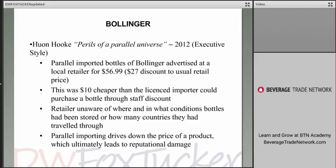In 2012, Huon Hook wrote an article on executivestyle.com titled Perils of a Parallel Universe. This is one of the thousands of articles written on this topic, but one which I came across yesterday. In it, he describes parallel imports of bottles of Bollinger advertised at a large local retailer in Australia for $57, at a $27 discount to the usual retail price.